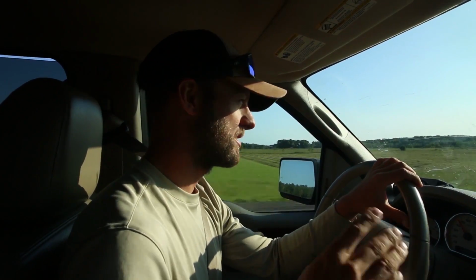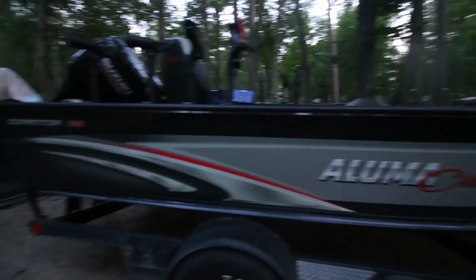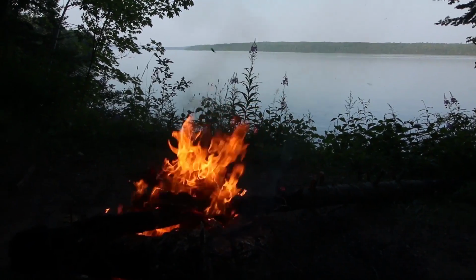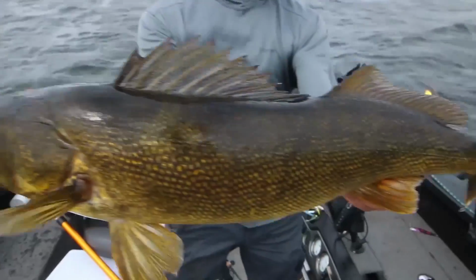We're headed out of town for 7 days. We're fishing a whole bunch of different locations. We don't even really have a plan yet as far as 100% where we're going. We're gonna do some smallmouth fishing, maybe some trout fishing, some walleye fishing, and we're gonna fish all across northern Wisconsin and northern Minnesota. Stay tuned, it's gonna be exciting.